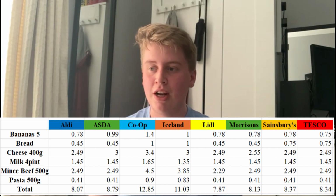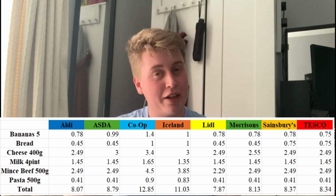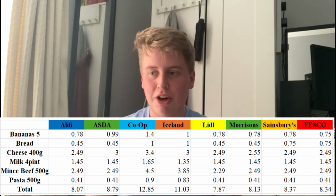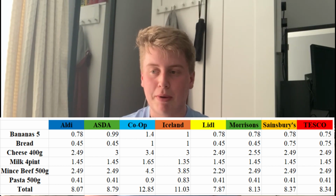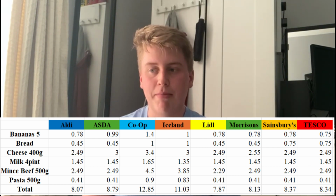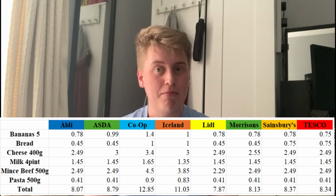But interestingly, Iceland, which is our second most expensive shop, is the cheapest place to actually get milk. So the only ones that don't have that Aldi and Lidl price match are Iceland and Co-op. And Iceland actually went cheaper for milk, whereas Co-op went more expensive. So if you're looking to get milk, maybe try Iceland, but nothing else there. It's way too expensive.